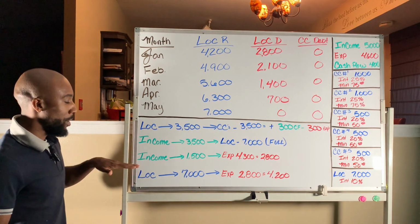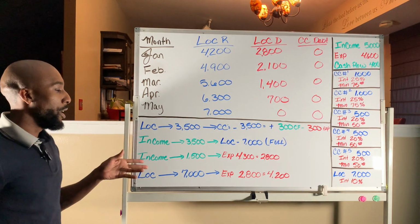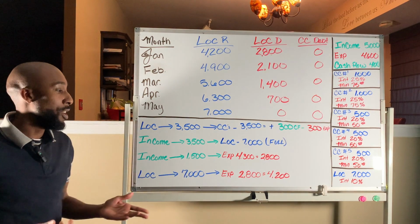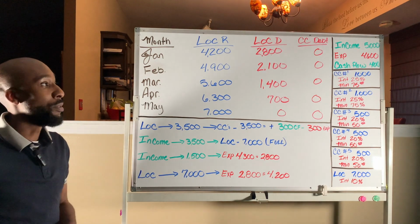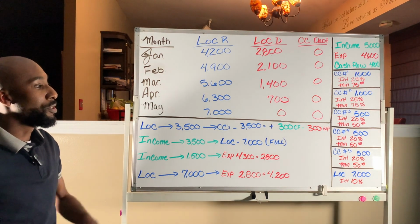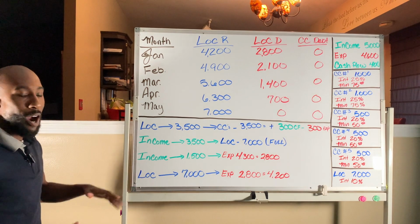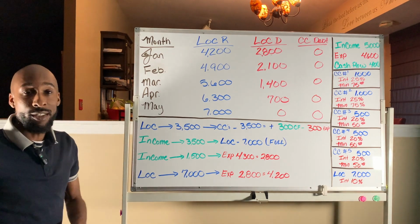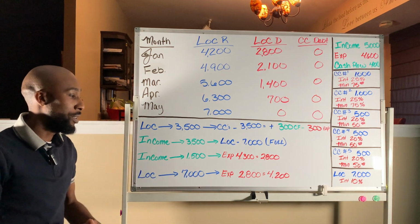So the next step is we're going to use the remainder income, $1,500, and then we're going to pay our expenses with it. So we're going to pay $1,500 out of the $4,300 of expenses to equal $2,800. Remember, the expenses were $4,600, but again, we paid off our credit cards, which reduced our expenses by $300, right? So the next step, how are we going to pay the remainder of our expenses? Easy. We have our line of credit, which is up to $7,000, right? And then we're going to pay the remainder of our expenses.